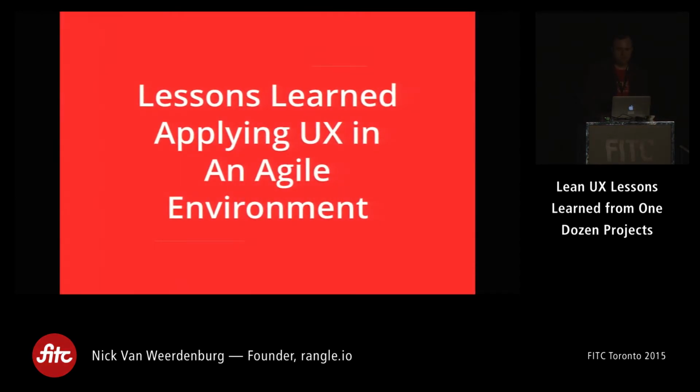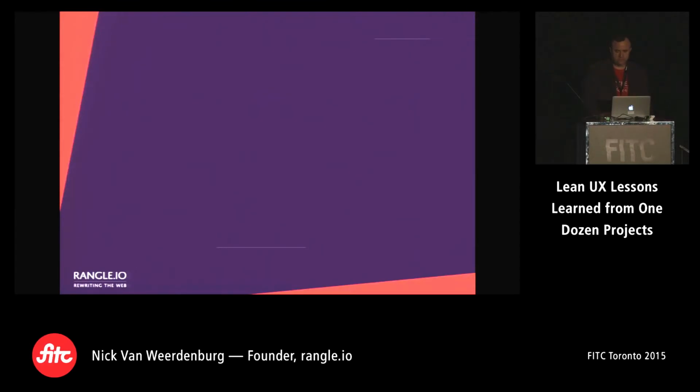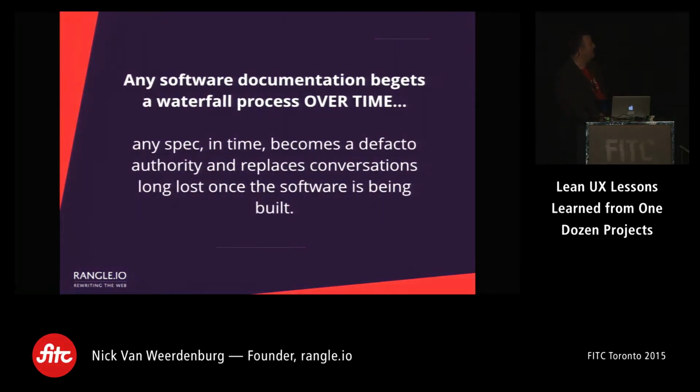So some of the lessons learned in applying UX in an Agile environment. One of the things is any software documentation begets a waterfall process over time. And this is something that really occurred to me after working through a few projects. I found that anything that was documented, with any amount of elapsed time from when it was documented, became more and more definitive, because the conversations were lost. And even if there were conversations, if that documentation wasn't destroyed or marked up or something was done to it, it would come back and pop up again. So there's a pixel-perfect design of a screen. There's a fundamental flaw with it. It's discussed. A change is made. And then, 2 months down the road, someone's pulling out that screen and saying, why doesn't it look like this?